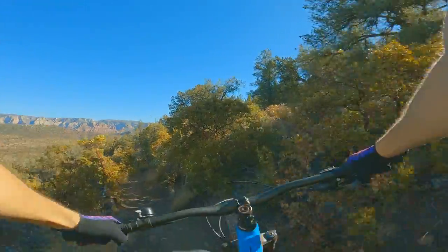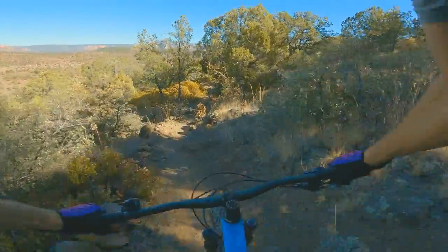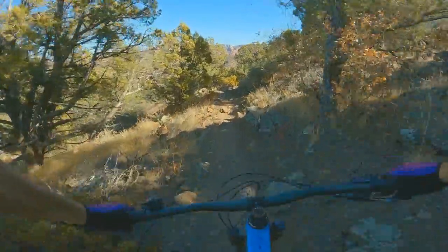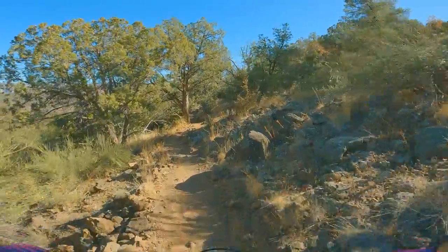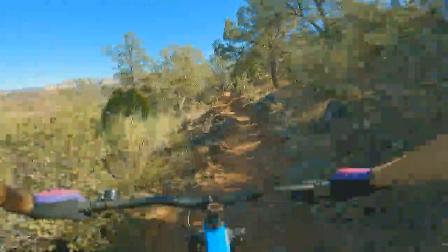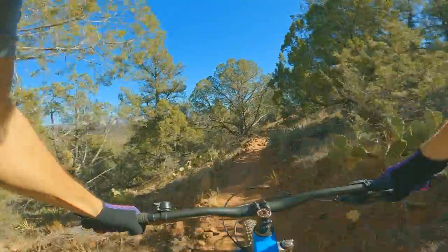Last time I rode down this trail, I saw a black-tailed rattlesnake, a little baby one, and I almost ran over it. Haven't seen any scorpions though, not yet. They're pretty shy though, usually under rocks.